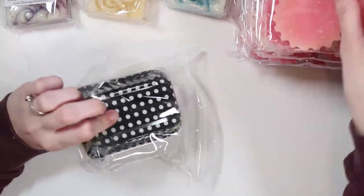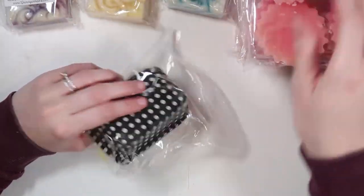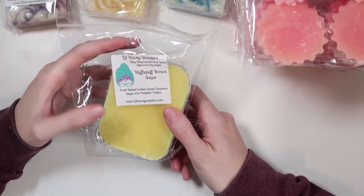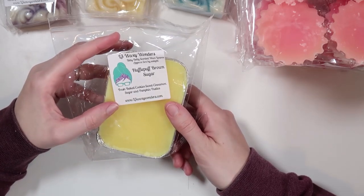These little Bitty Bettys, I can get 8 melts out of. Well, technically I can get 8 out of these too, because I cut them in half. But I can get 8 out of these. So the first one I got should not be a shock to you. It is Hufflepuff Brown Sugar. Another L3 staple that I am obsessed with is Hufflepuff.